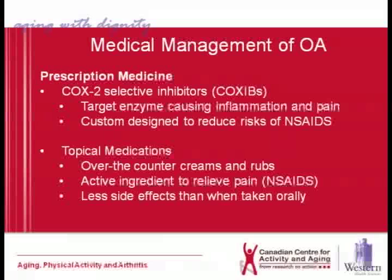Really important. The next step, of course, are what are known as COX-IBs, or COX-2 selective inhibitors. These are a form of NSAID, but they directly target the enzyme responsible for the inflammation and pain. They do reduce the risk of stomach and kidney side effects. However, once again, they have side effects, so it's really important that you listen to your physician. The side effects primarily are risk of cardiovascular events, such as angina, stroke, and heart attack.